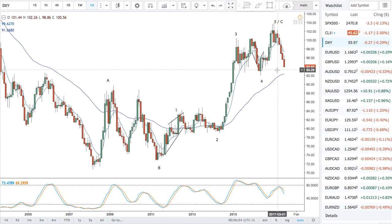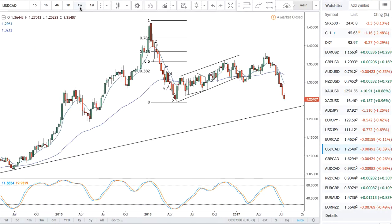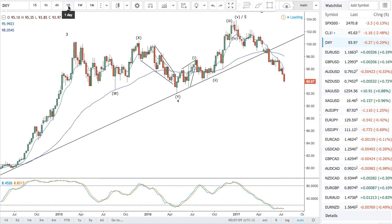Now, there is the possibility that, like US dollar, Canadian dollar, this just tends to run and run without finding a low. It is possible, but for now, I'm still going to look for a bounce in this.